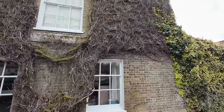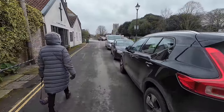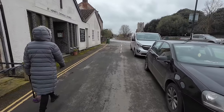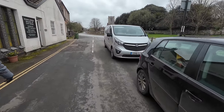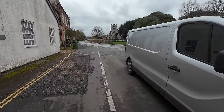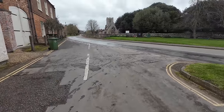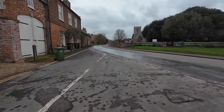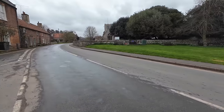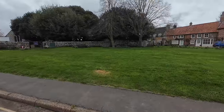That's beautiful. Look at the growth there. It's amazing. So we're just heading down here to the church. St. Henry's Catholic Church. I do like a church in Norfolk. There's a very beautiful one there. But that's sort of the end of the high street. Look at those beautiful little cottages up there, look.